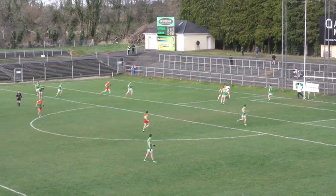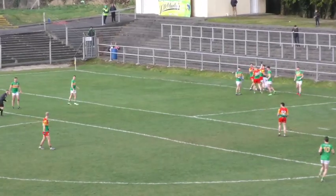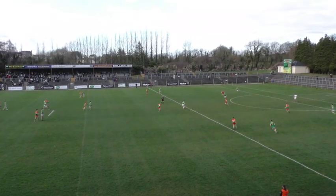And again, Maxwell comes out, and again he spills one and gathers it in the second time of asking. Goes to ground. The ball a little bit scrappy in there. Maxwell has it again. It's been Darragh Maxwell that picked the ball off the ground, so Darragh Foley dispatches that ball over the bar. Darragh Foley, 7 of the 8 have come from frees.